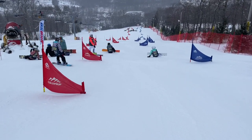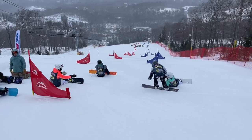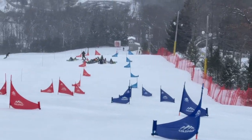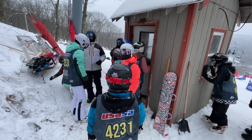Basically, this is where we kind of just slowly go through the course and see what the gates are like, so we know what to expect when we're racing. Nobody's allowed to make turns though. So that's good. I know, right? Let's go to the riders meeting real quick. Hey guys, come on!